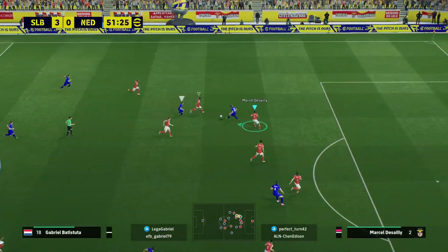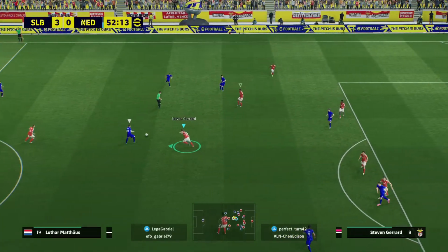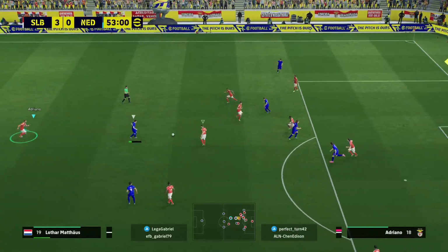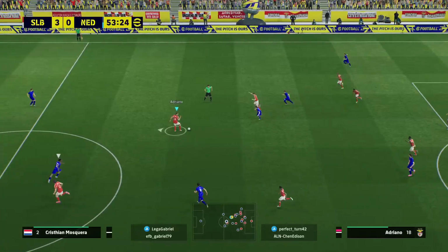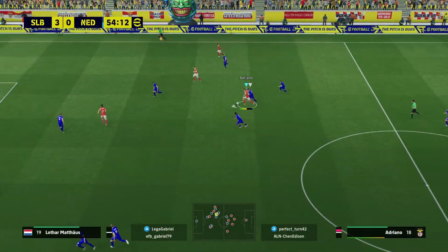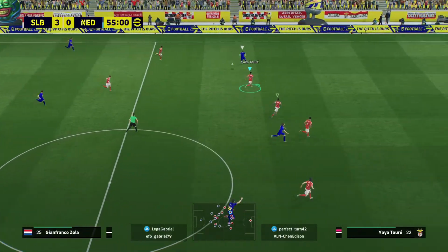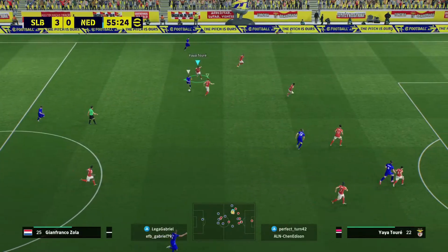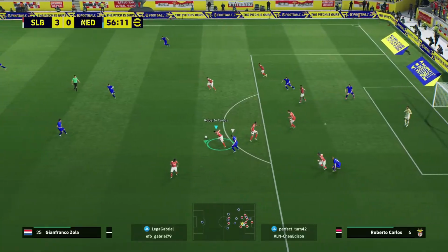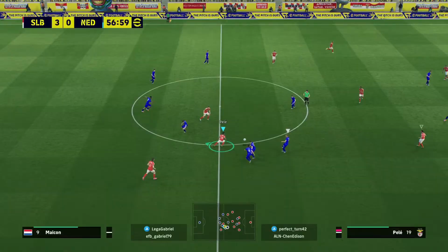A lot of space here, a real opportunity. Played out to the left flank. Mateus. Might be danger here. And claimed it back swiftly. Adriano. Adriano can be a real threat inside the box. Mosquera shifted it to the flank. Closing in on goal. Roberto Carlos did well to emerge with the ball. That's a contest to keep an eye on.